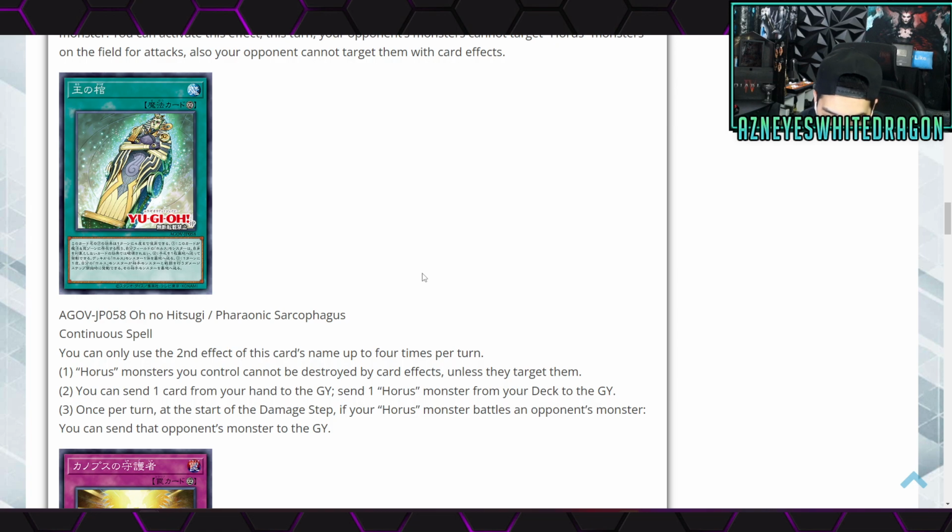And the third part is, once per turn, at the start of the damage step, if your Horus monster battles an opponent's monster, you can send that opponent's monster to the graveyard. What? Okay, this is kind of busted. It is once per turn, but the fact that you get to just send that opponent's monster to the graveyard, everything gets to rebring itself back. You send 1 to dump anything from the entire deck.